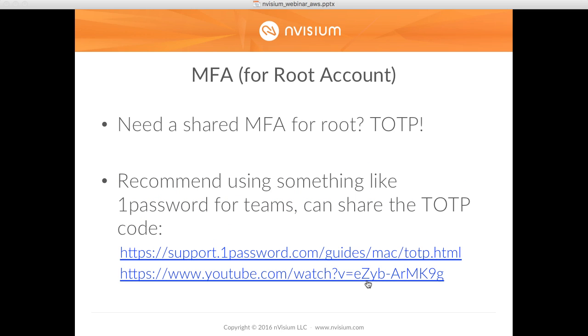If you need a shared, during the original webinar, this question had come up before I even got to this slide. So I'm glad to see that this was relevant. Basically, if you have a root account, there might be multiple people that need access to that root account, but that is one of the most critical accounts for enabling MFA on, right? There is a solution so that one administrator, or one person with access to the root credentials can't obviously have it on their cell phone if two other people need to use it, right?